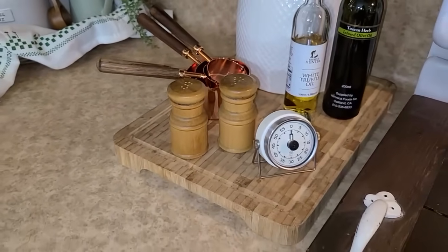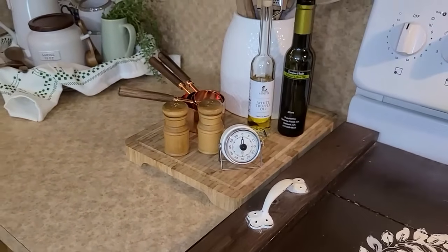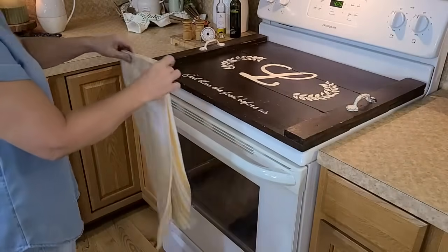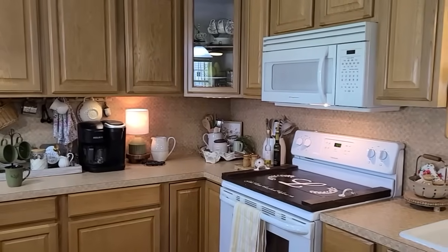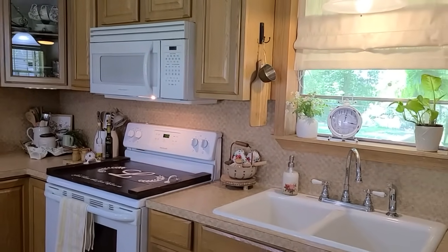So again, I just try to keep this area a little bit of cuteness going on and a lot of functionality. So I think that turned out really sweet. Okay, so here's what we have so far. Now let's move over and just add a few more touches over here to our sink area.